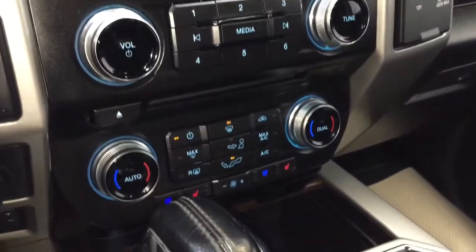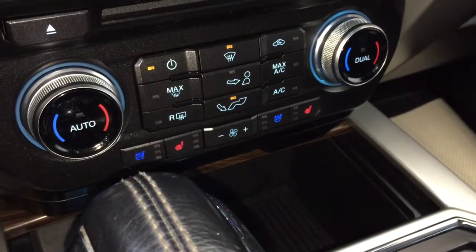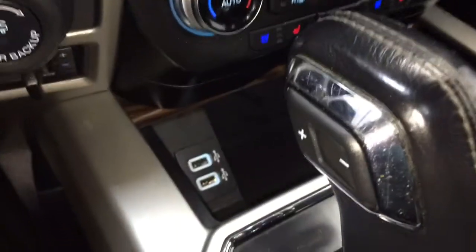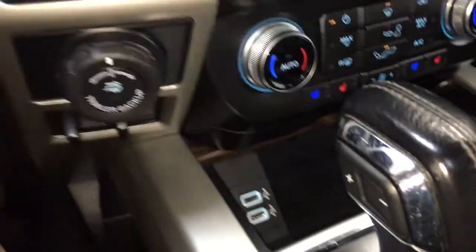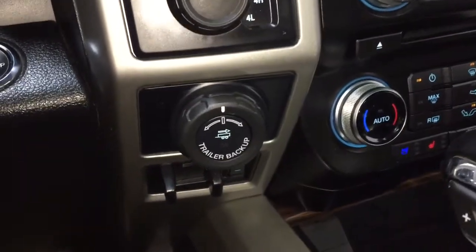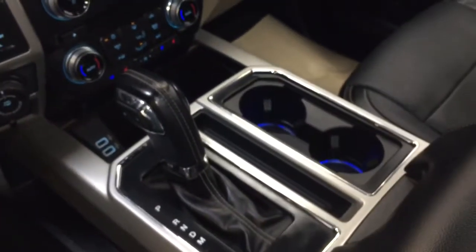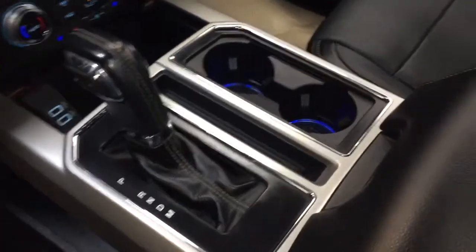Radio controls there, CD player, dual zone climate controls, as well as your heated and vented driver and passenger seating. 2 USB ports there, 4x4 controls, trailer backup controls, and your trailer braking controls. And this is an automatic transmission. And in the center console, lots of storage where you find a power outlet, removable tray, and up on top you have your panoramic roof.